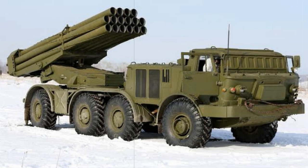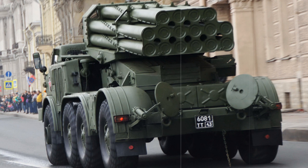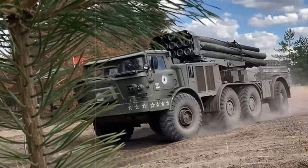The BM-27 9A-P140 Uragan, Hurricane, is a large, multi-wheeled self-propelled rocket launcher design consisting of an enclosed crew cab, launcher installation, and eight-wheeled heavy-duty chassis. The Soviet Union relied heavily on the inherent firepower of rocket projectors throughout World War II, through their heavy use of Katyusha systems, in staving off defeat at the hands of Hitler's Germany, and inevitably carried this tactical doctrine into the Cold War years against the West.